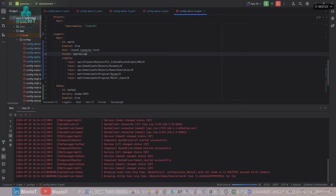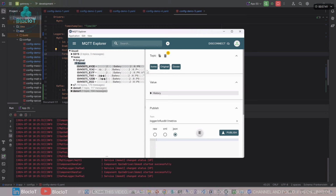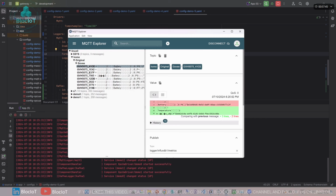Start it again. So in the Sparkplug B message format, now we have the data encoded, let's say, as a Sparkplug B message. And maybe also worth mentioning here is that the same is also possible the other way around.